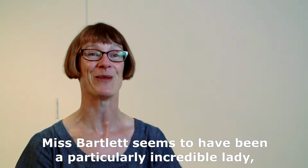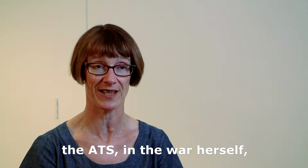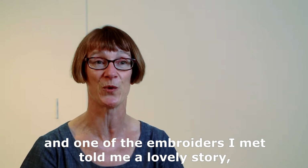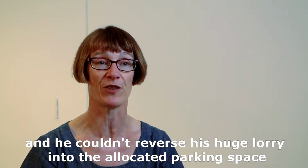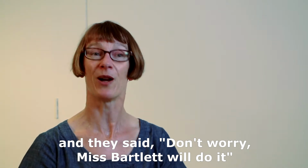Miss Bartlett seems to have been a particularly incredible lady. She was in the Auxiliary Territorial Service, the ATS, in the war herself, and she did car and lorry maintenance. One of the embroiderers I met told me a lovely story that a delivery man came to the Royal School of Needlework, and he couldn't reverse his huge lorry into the allocated parking space, and they said, "Don't worry, Miss Bartlett will do it."